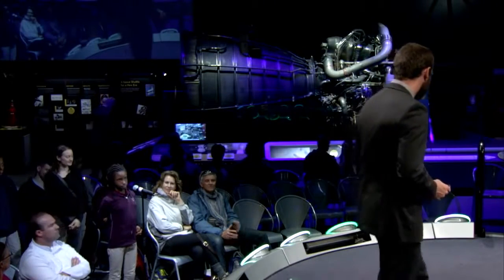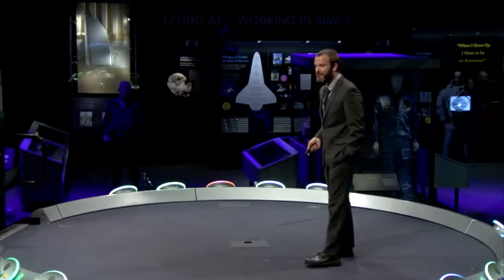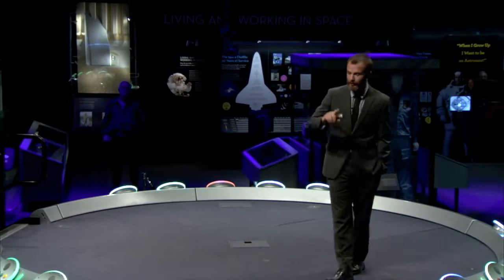How long did it take the rover to get to Mars? Once it leaves Earth, it takes about 9 months to go from Earth all the way to Mars.